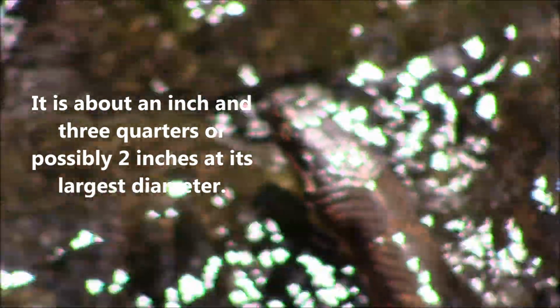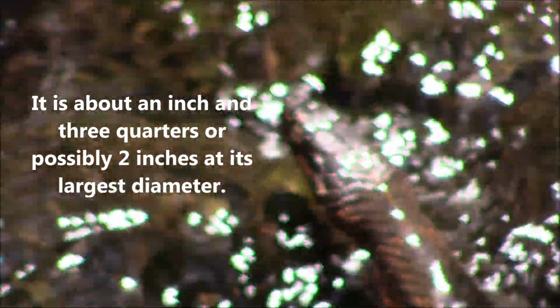This is a brown water snake, I believe. Good size one.